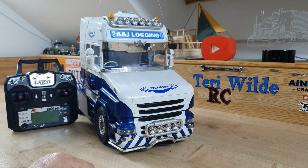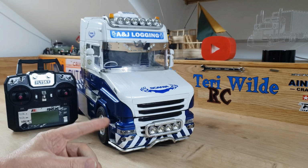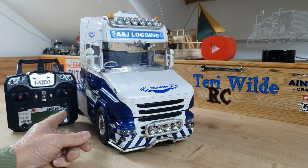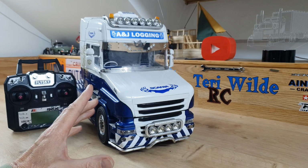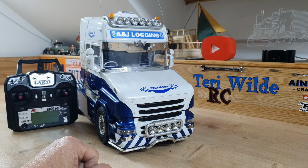Well, isn't this a beauty? Absolutely stunning looking Scania T-Cab. Has a problem with the radio and the way it controls. So let's have a look round it and try and sort it out.